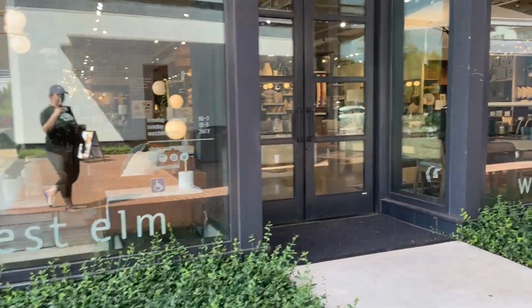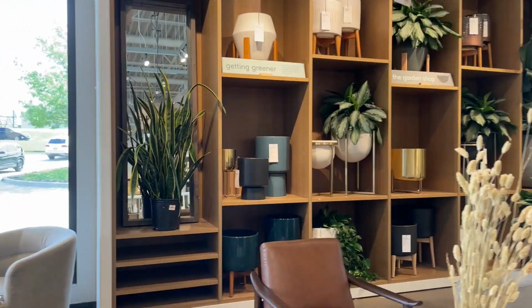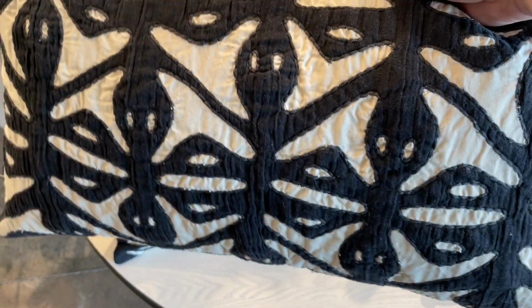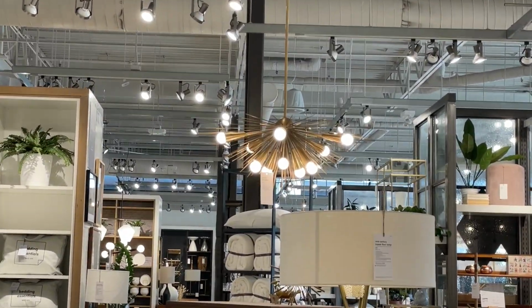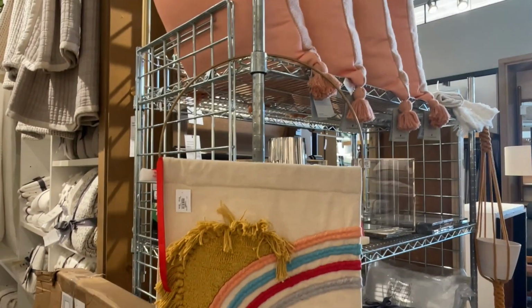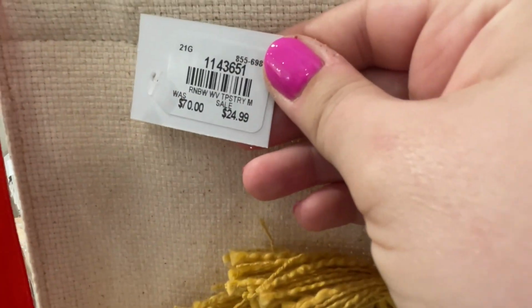In we go. They close soon, so I need to hurry. Okay, that's freaking cute. Okay, these pillows are pretty darn close to what I'm looking for, my vibe. I love the bedroom section. It's my favorite. Look at that light. Incredible. Look how freaking adorable that is for a little baby room. Oh my gosh. It's $24.